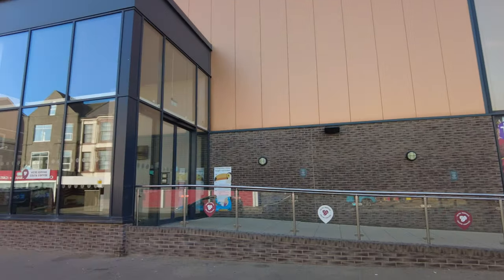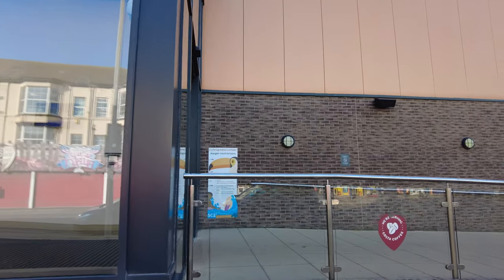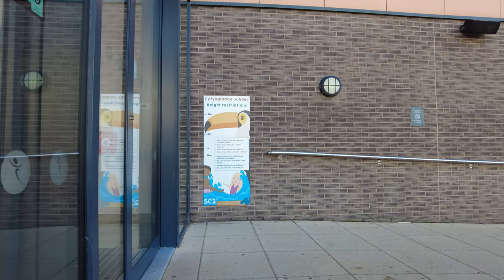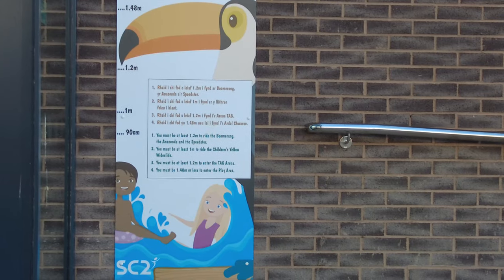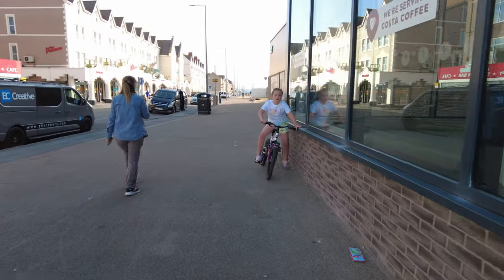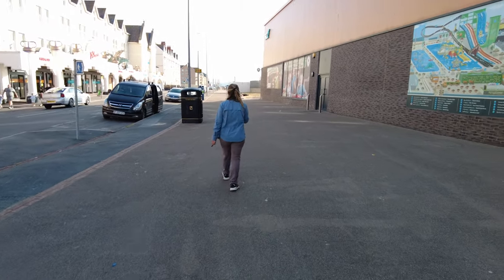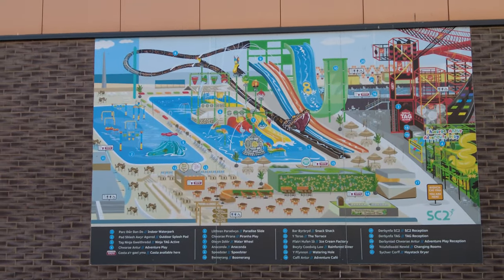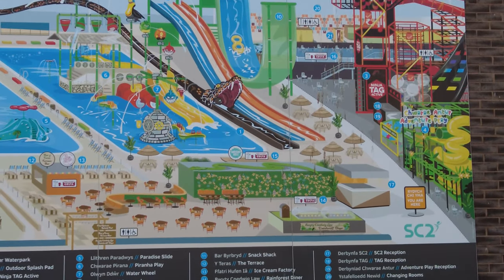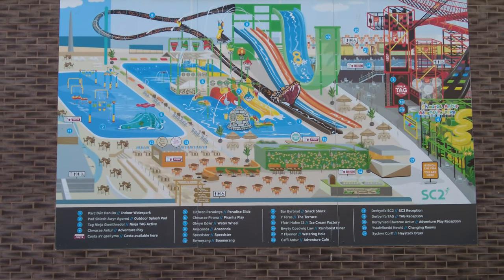You can't even see inside the old sun centre, you can see through the window. There's even a Costa Coffee in there. Apparently there are height restrictions for some of the rides. There's a map here on the wall. It's quite a lot of rides. Let's have a look, shall we? I'll zoom in a bit for you so you can see. There it is, the extent of the sun centre. So that's what's in the new Rhyl Sun Centre for the moment. Looks pretty impressive, doesn't it?